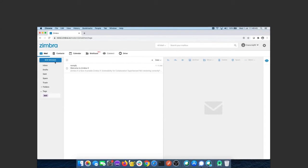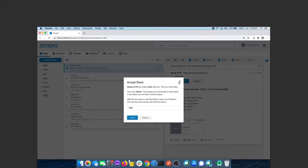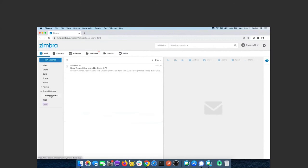So if I click on the inbox and reload, you'll see that the sheep user also created a share for us, and I can just accept it, give it a name that I can recognize, sheep share, send folder, and you'll notice that it will pop up under this shared folder item in the folder list. So this gives me the access to the sheep's sent folder.